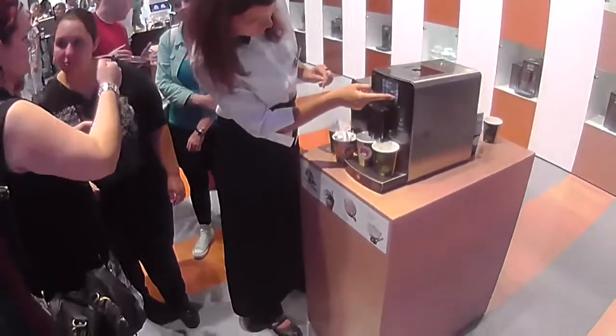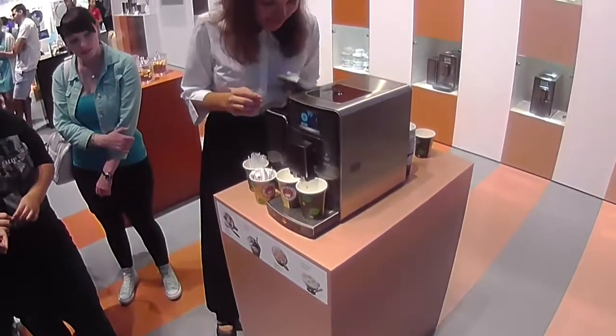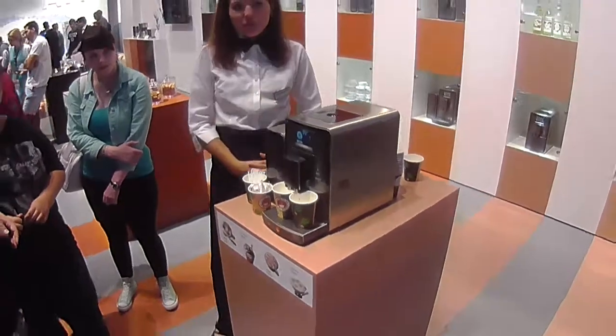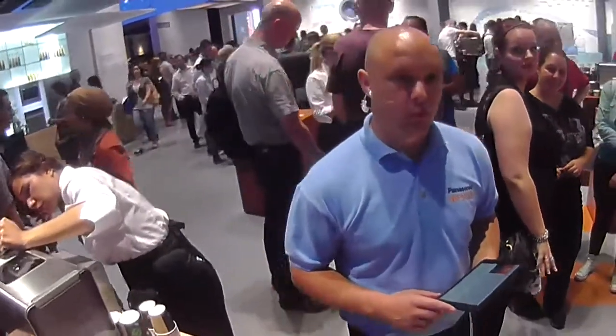So really, really good, and as you can see, really nice and simple to use because of the colour touchscreen, makes everything indicated nice and simply. So brand new espresso maker, all from Panasonic.